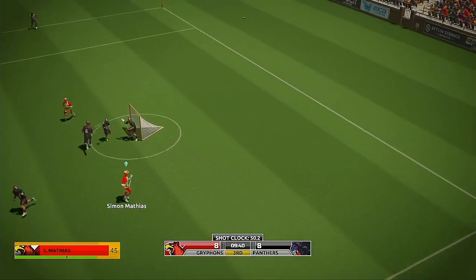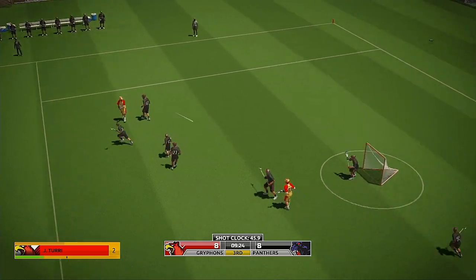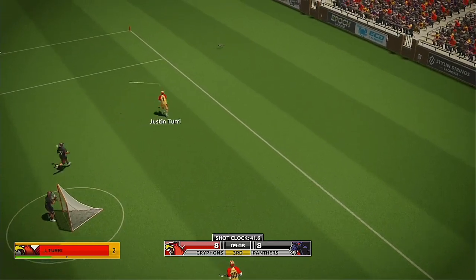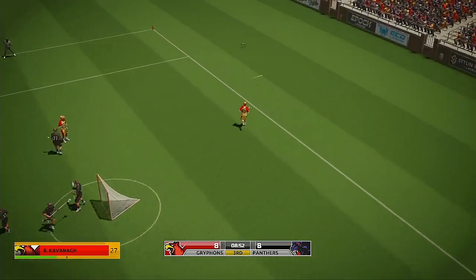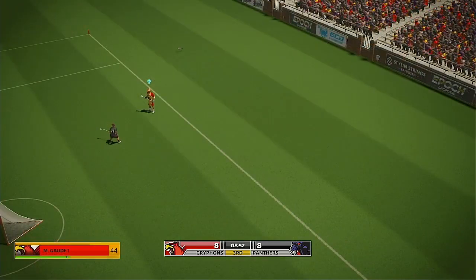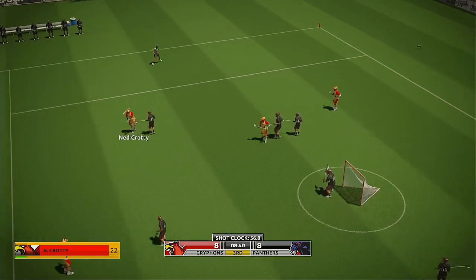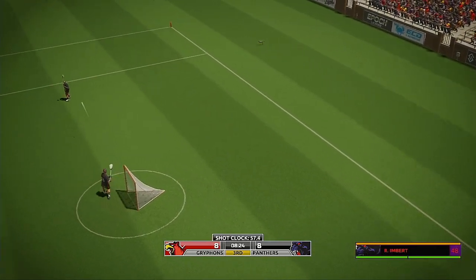Full side right, full side left. Two. Side right. Two. Full side right. Looks to the back of the net. Too wide on that shot. Full side right. 22. Rips it in. Clear.